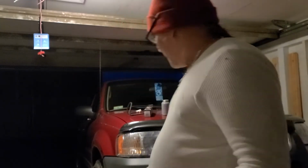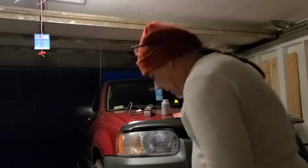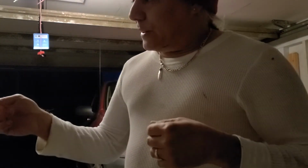So the code was a 082 code, I believe, and it turns out that it was a faulty oxygen sensor. I'm like, oxygen sensor? What's that? Okay, I don't know much about cars, but I figure stuff out. You know what I mean? So sure enough, I found it. The device told me that it was bank number 1, sensor number 2. So you have to do your research.